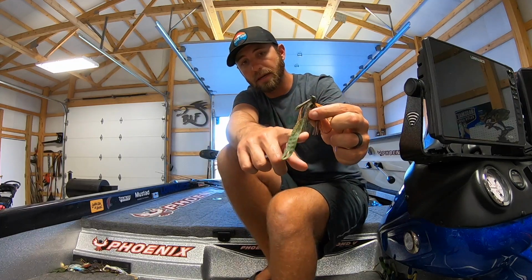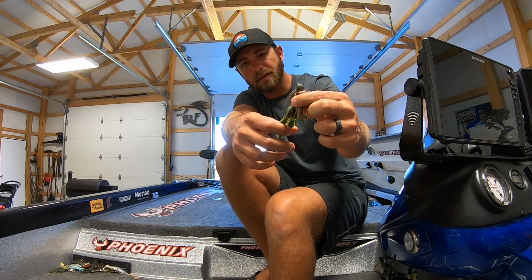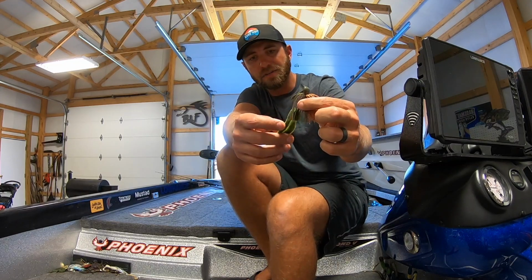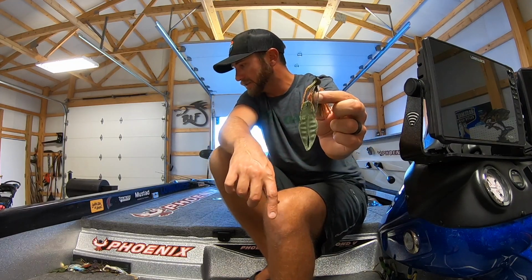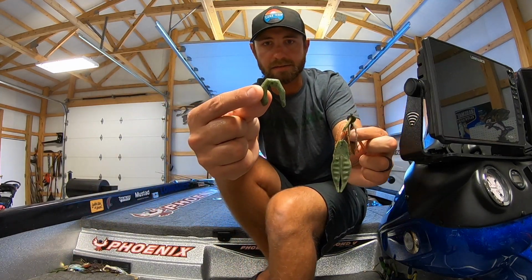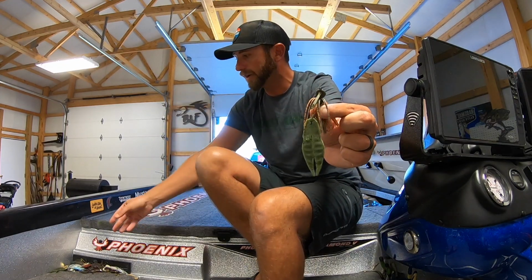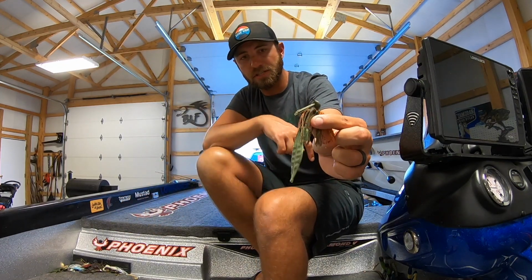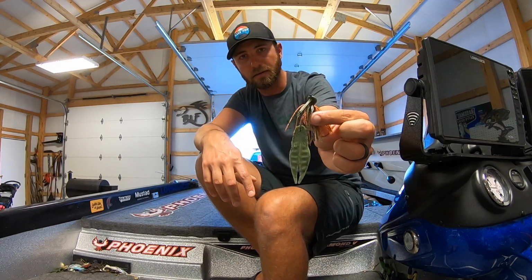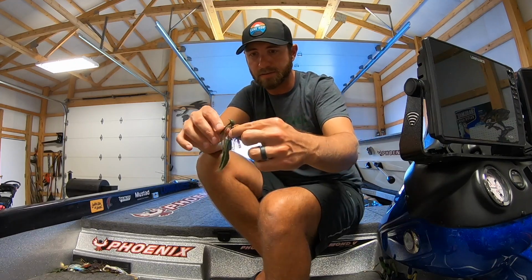And I was putting the Berkeley Max Scent, I think they call it the meaty chunk, on there. I was trimming that chunk up just a little bit. If you can see right here, I was just taking my scissors and trimming some off of that chunk just to take some of the profile off of it. That's a 3/8 ounce jig, and I just didn't want that great big trailer on there. I didn't want it to fall as slow, so I just trimmed it up a little bit with some scissors.